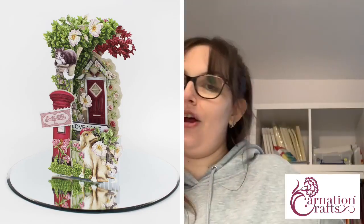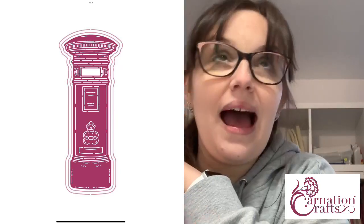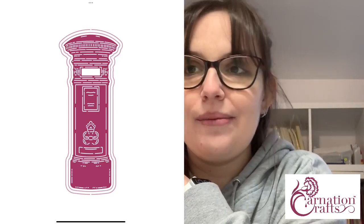Really transformative and a great way of using it. We also have within the collection, here we are, the pillar box. The pillar box, when I came to wear, was still available on our website. And again, it's one of those die sets you guys have asked for time and time and time again.